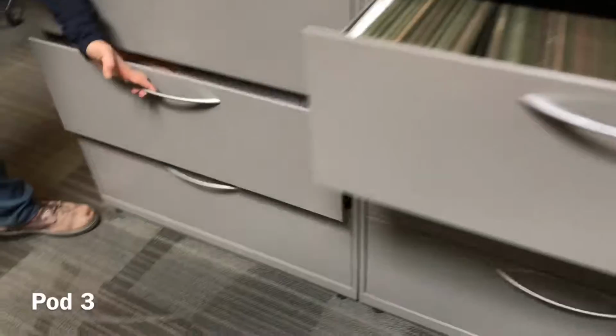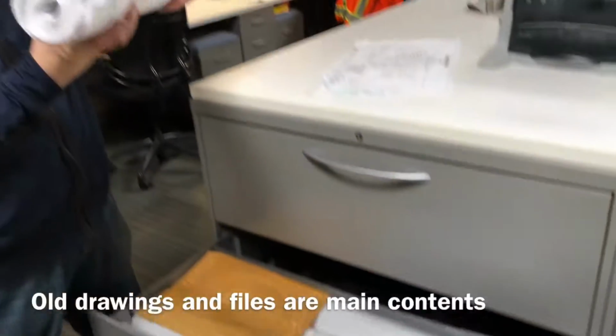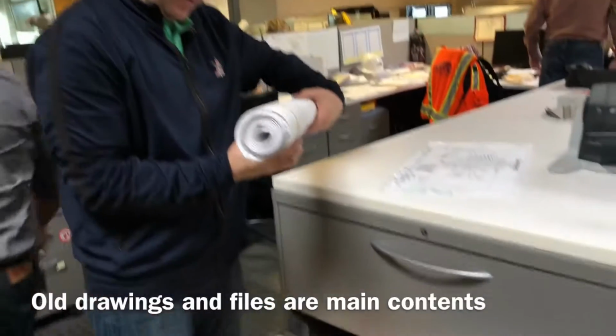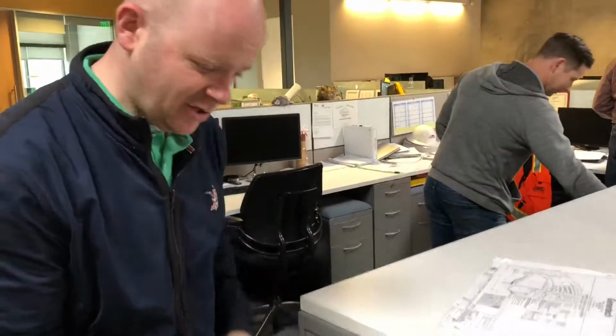Files, drawings, more files. When's this permit from? I don't know, but if the rubber band is fused to it, it's probably pretty old. More files. 2013.